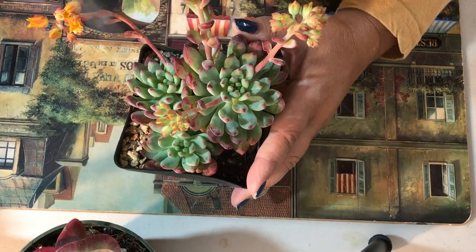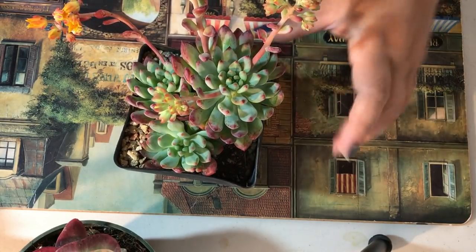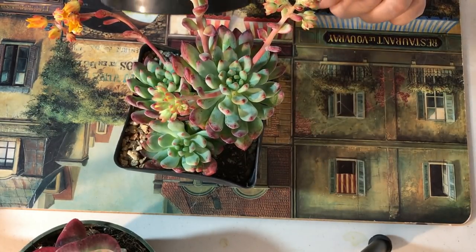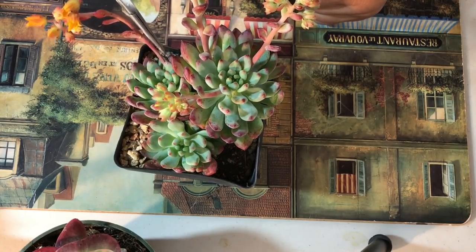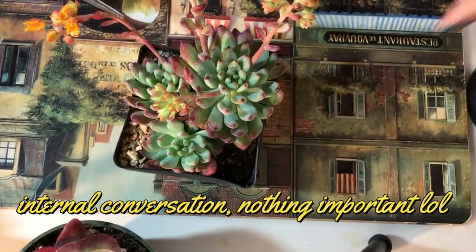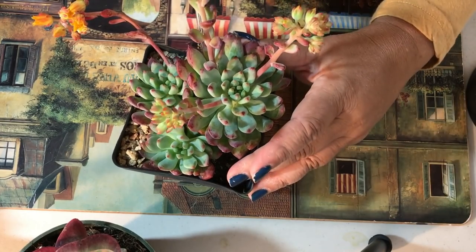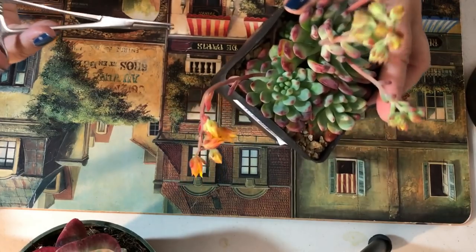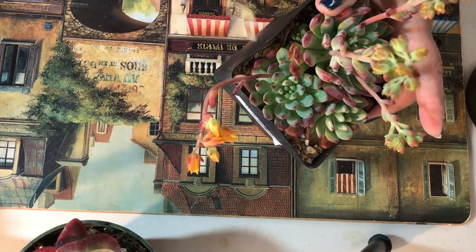So this girl right here is very healthy. I don't know. Do I see mealybugs? I hope I don't see mealybugs. I'm not sure. No, that's perlite, I think. And it's quite dark in here too. But I see babies, look at all the babies coming up. Loving it.